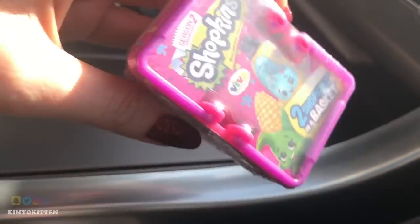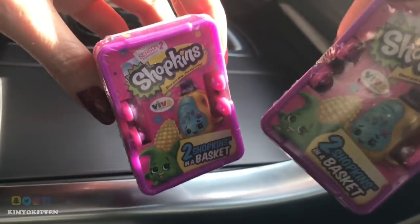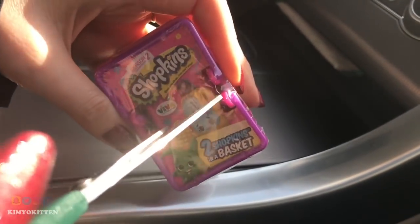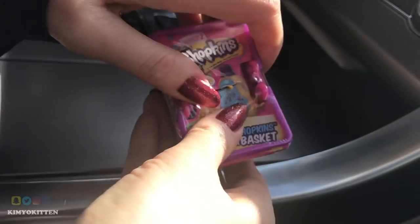Oopsie. So here is the Shopkins season 2. I have two of them. So open this one first. I hope you guys can hear me since I'm in the car. It's my first ever Shopkins opening in a car. So here we go.